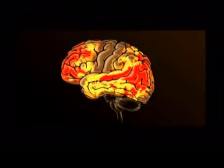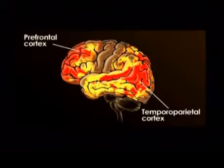You can see that these lesions, these amyloid plaques and tangles, don't form all over the brain. They actually form in very specific areas. So you can see that the amyloid begins to build up in parts of the brain called the prefrontal cortex, which is involved in problem solving. And you can also see it build up in the temporal parietal cortex, which are regions involved in memory. It's connected to memory areas.